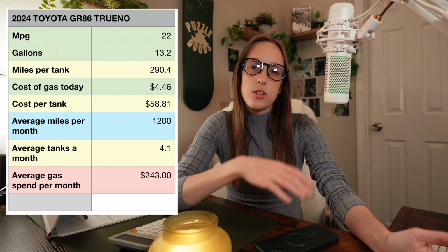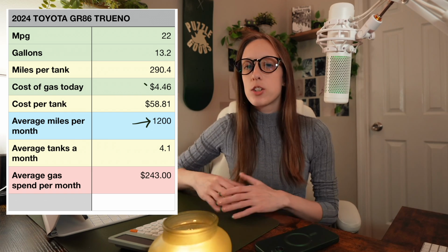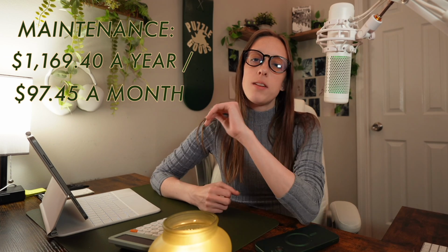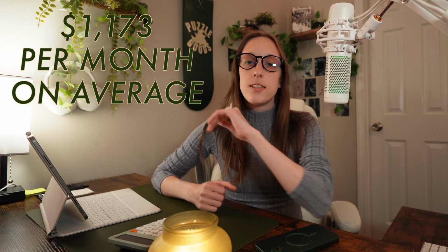And in terms of your gas cost, if we take into consideration that the average person drives about 1,200 miles per month, or about 15,000 miles per year, plus the average current cost of gas today, then you would be looking at about $243 a month on average for your gas cost. And in terms of maintenance, you'd be looking at about $1,169.40 a year, which comes out to about $97.45 a month for your average maintenance cost. And if we were to add all of those monthly expenses together, then you'd be looking at about $1,173 a month on average for the GR86 TRUENO edition.